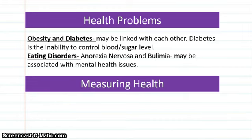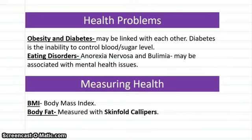There's a couple of ways to measure health. BMI, body mass index, which takes into account the body's mass and height and gender. And of course, body fat underneath the skin can be measured with skin fold calipers.